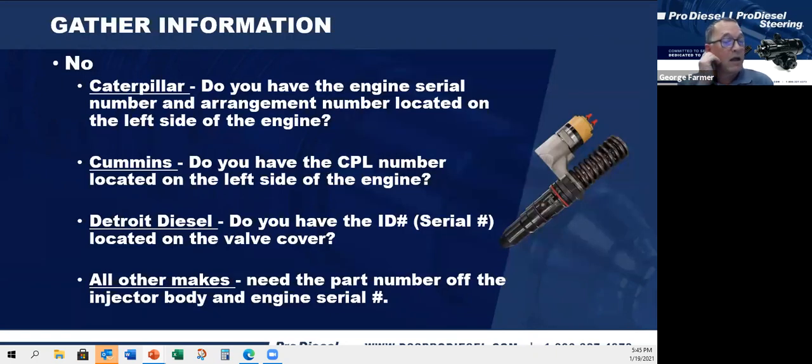And gathering information is pretty simple. Caterpillar, I won't read those to you. You can look at those. You need the CPL numbers or the engine serial numbers, and we can get straight from there. And our part numbers are not real difficult. What we do is we use the OE's part number with an R on the end of it. So if you know what the part number is, it's pretty easy. Add an R and we've got you.